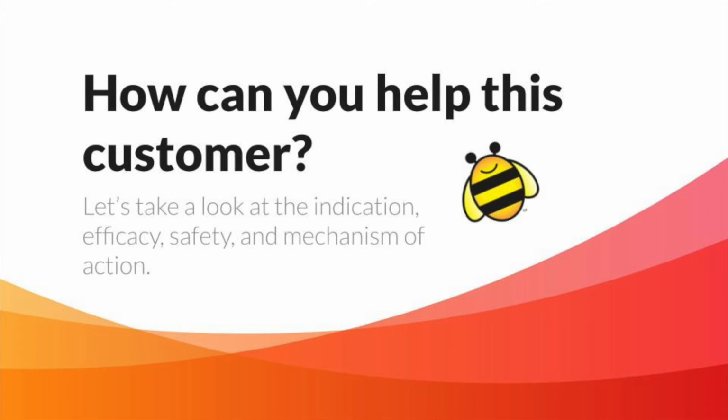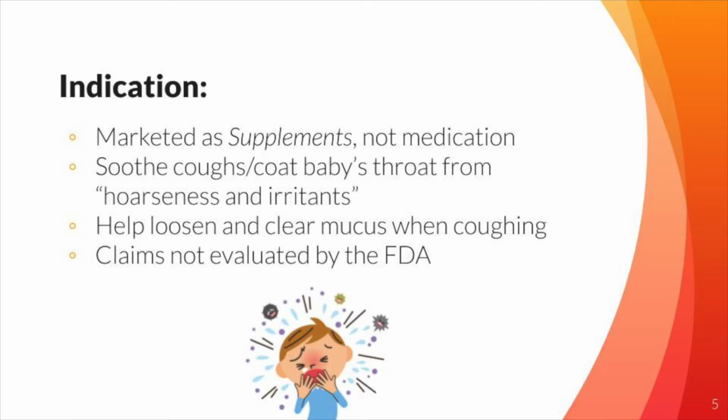How can we help this customer? Let's take a look at the indication, efficacy, safety, and mechanism of action. Zarbee's Natural Baby Cough and Mucus Syrup is an over-the-counter supplement used to soothe coughs and sore throats in children as young as 2 months old. It can help loosen and clear mucus when coughing. Since this is considered a supplement and not a medication, this product is not evaluated by the FDA.